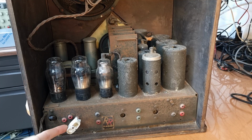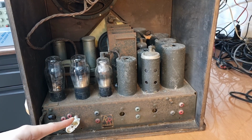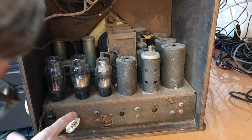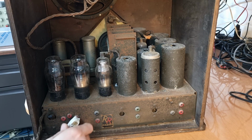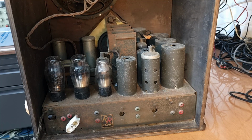Here on the back we have the voltage selector. It's currently set to 220. I don't think you can read it on the video, but you can set it to 110, 130 or 220, and you do that by removing this plug and putting it in a different position. I also think that this is a fuse, but I'm not sure.